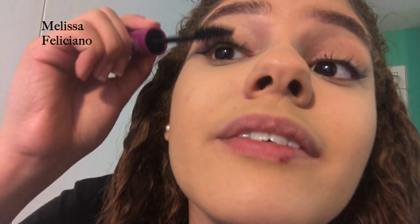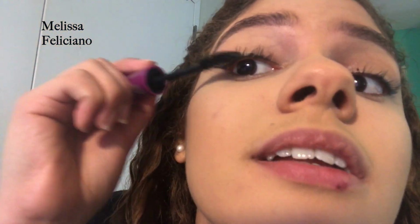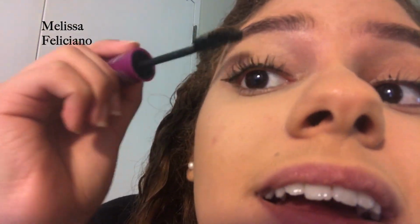And now I'm gonna be using the Maybelline Falsies in the color Black is Black. This is my favorite mascara full time. I actually have to buy a new one, but I'm gonna use this one because this is what I have right now. Oh my god.